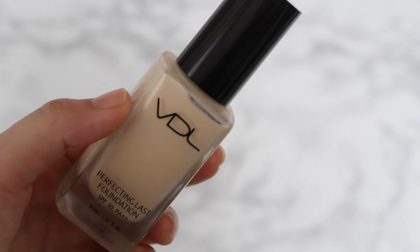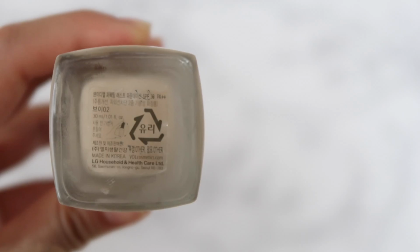Moving on, I'm using a chapstick because I like to make sure my lips are moisturized. For base makeup, we are going to start off with the VDL Perfecting Glass Foundation, and the color is in number 2, VO2. And I love it because the coverage is wonderful, as well as it doesn't make your skin look too dewy. I feel like it just naturally has a matte finish to it, which I love.